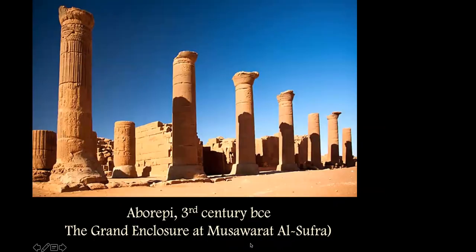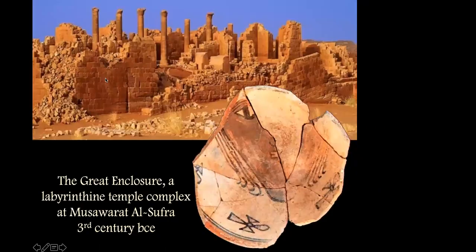All right, here's another site, Musawwarat es-Sufra. These pillars, clearly there's Egyptian influence going on here. When you see the fluted columns, people tend to think, oh, the Greeks. But in fact, the oldest fluted columns that we know of historically in the world come from Saqqara. Is it Giza or Saqqara? One of the pyramid temples has the fluted columns. So they really begin in Egypt. They get borrowed by the Greeks, and then they're also being taken up in Kush.